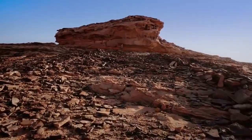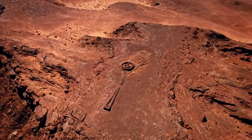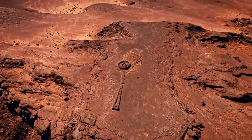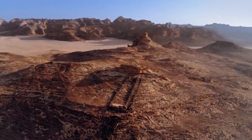Research continues, but it's now clear that some of human civilization's first building blocks were set in place by the architects of ancient Arabia.